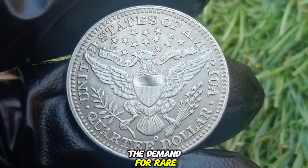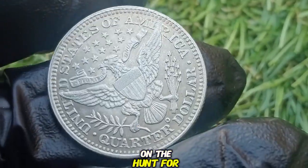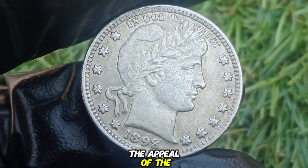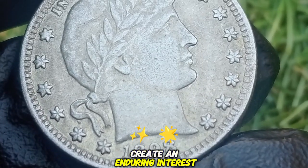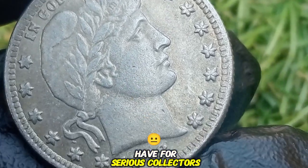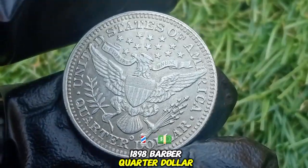3. Collector demand. The demand for rare coins, especially from the Barber series, continues to grow. Many collectors are constantly on the hunt for high-quality Barber quarters, and the 1898 coin is among the top choices. The appeal of the Barber design and the historical significance of the coin create an enduring interest. Coins from the Barber series, especially from the 1890s, have become a must-have for serious collectors, which only drives up the demand and value.